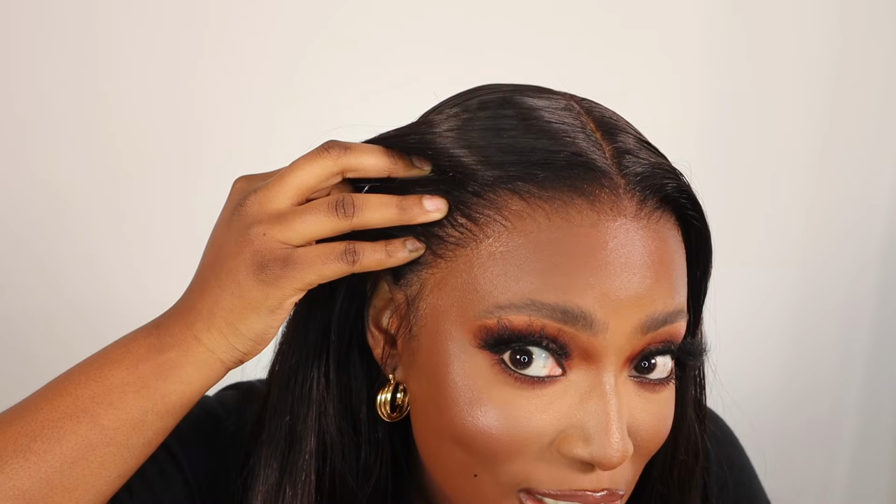I think one thing I'm really impressed about with the wig is the hair quality. It's a silky hair texture, so it's really nice, really soft. I can literally just run my fingers through the hair. And when it comes to the laces, all the laces are amazing. Guys, it's so good. It literally just melts into your skin. So this is the 13x6 straight wig. It's 22 inches and it's 150 density.